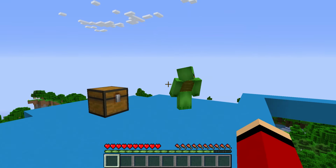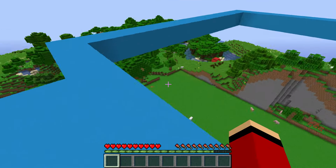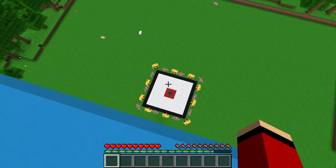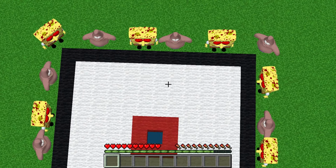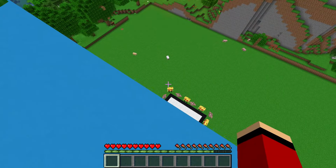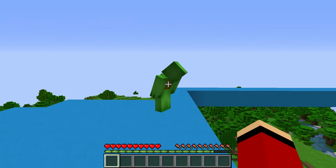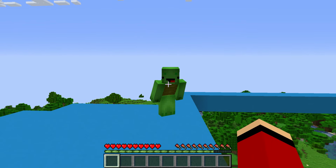Oh! Whoa! It transported us. Where are we? I don't know. Oh, look! There's a target down there. Do we have to throw something? Not quite. The center of the target looks like a hole. I think we need to try and jump down into it.